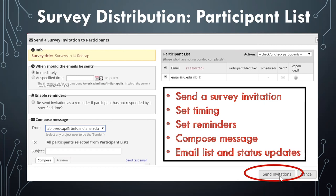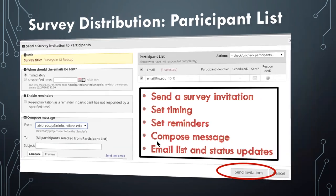Oh, at the bottom there is the send invitation. So basically you'd go through this whole process. Again, it's a step-by-step process. And then at the bottom would be send invitations. So for example, I could decide I've completed all this work on Friday, but I don't want it to be sent out till Tuesday of next week. So that could be a possibility. You send it out when it's the best time to reach the people.